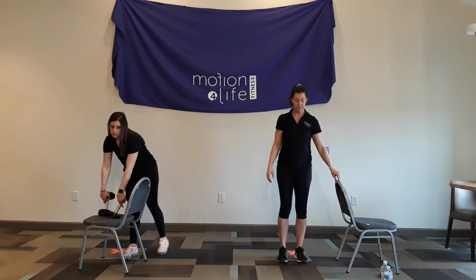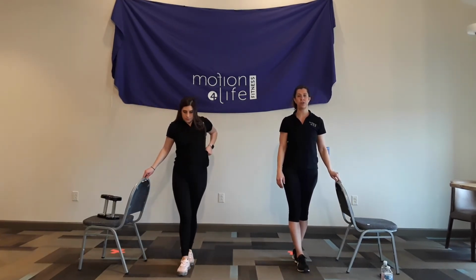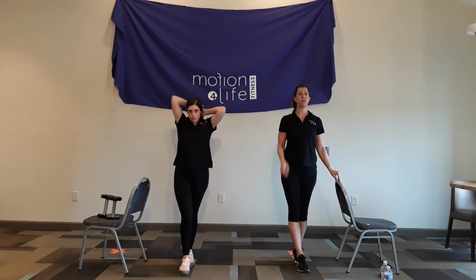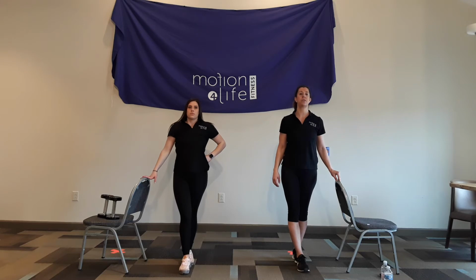Tandem stance, which is heel to toe. We're going to do this with our eyes closed. I don't need to lock those knees. Keep a soft knee. Brace your core. Chest is up. We're going to close our eyes and do 30 seconds with one foot in front and then 30 seconds with the other foot.